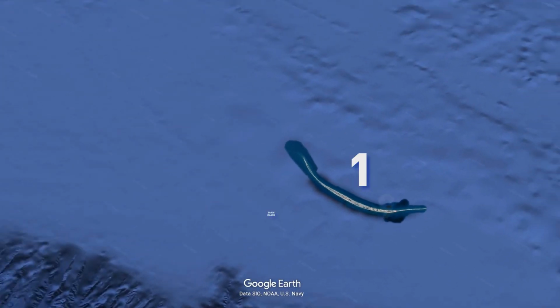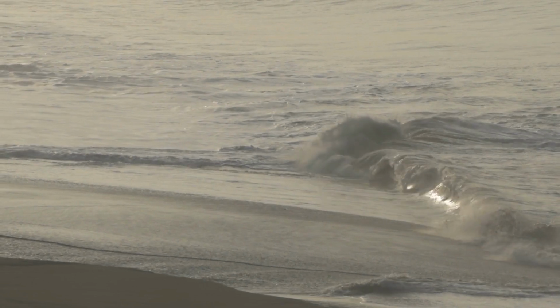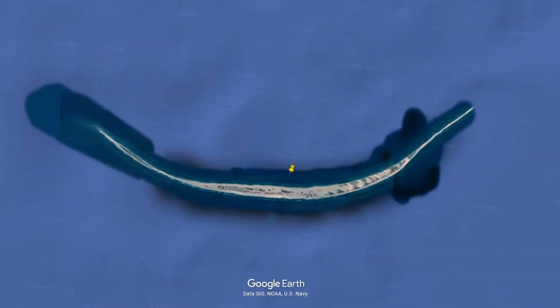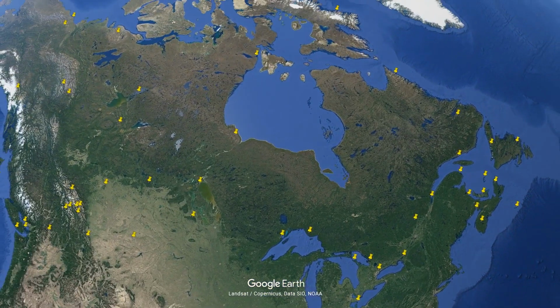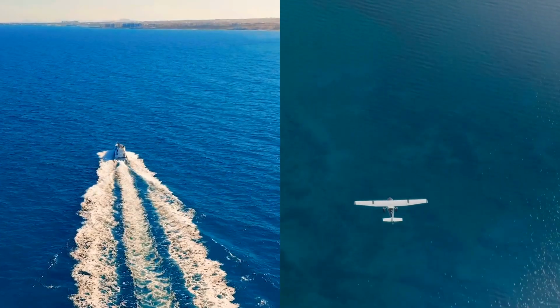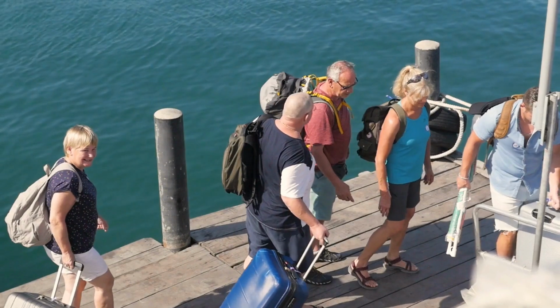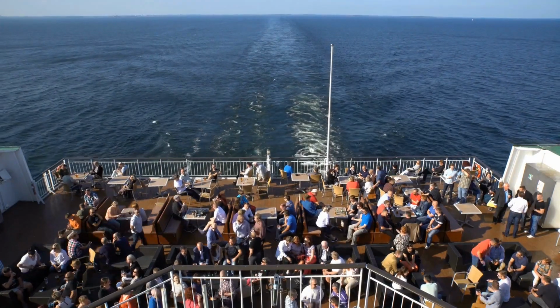It's located 190 miles from mainland Nova Scotia. It wasn't accessible to the general public until 2013. That's when it was added to the list of National Parks of Canada. You can get here either by plane or by water. But what's so enchanting about this place anyway? There must be something since the yearly tourist count is growing every year.